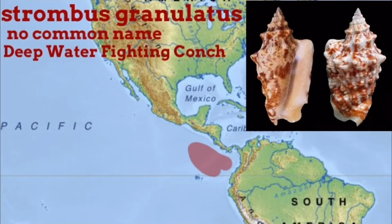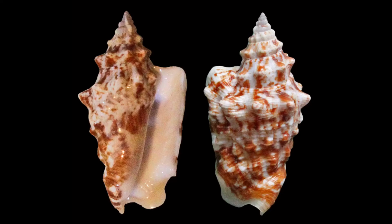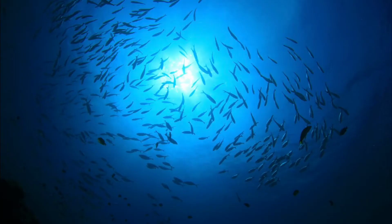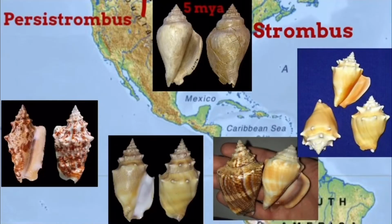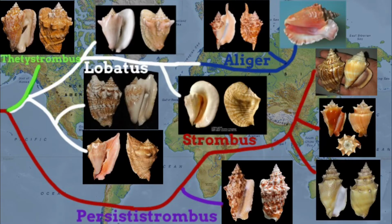It's a deep water shell that lives off the coast of Costa Rica and Panama. This one was found by a diver in Costa Rica 120 feet below sea level. And this one was found off Panama at 240 feet. This guy doesn't fit in as close with other stroms in the family tree, but is closer related to fighting conchs than any other genus in Stromboidea.